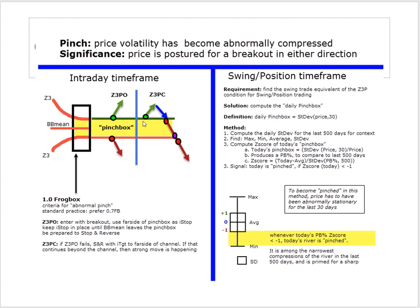Now, we've been very satisfied in trading this Z3P approach, the combination of the breakout and the channel intraday, for a couple years. And because we have a belief in the fractal nature of markets, we were looking for an equivalent approach that would allow us to have the same strategy and imagery and concept on swing trades and position trades. And so this year I feel like we've been able to do that. So our requirement then would be to find a swing trade equivalent of the Z3P condition, but which was appropriate for swing and position trading.